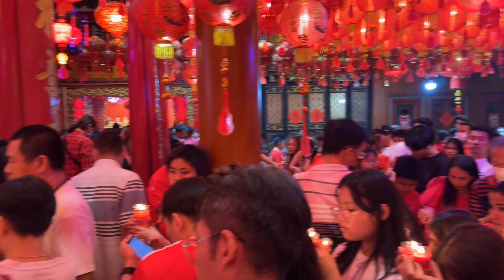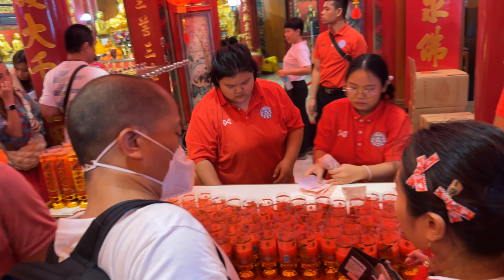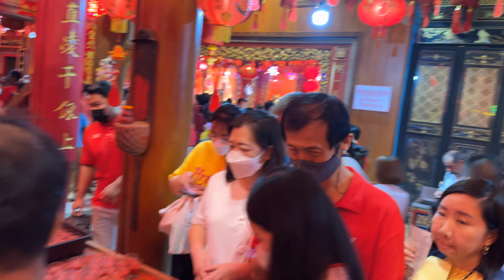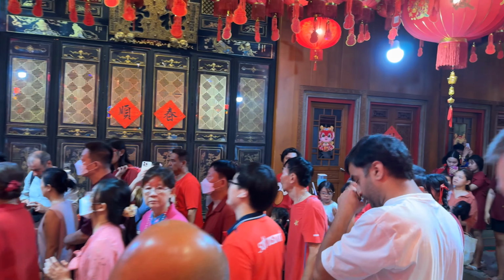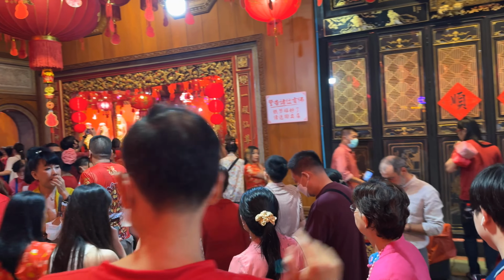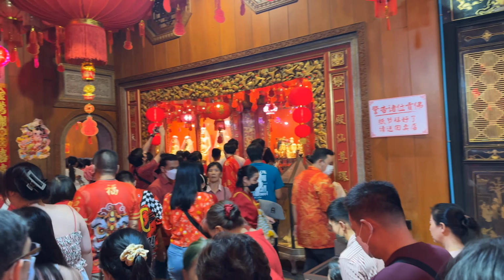Over here you can get a candle for 100 baht, and you light it, and then you go over there. It's part of the little ceremony they do. And then each of these side little rooms will have different shrines. And it's all in Thai and Chinese, so I can't make any of it out.